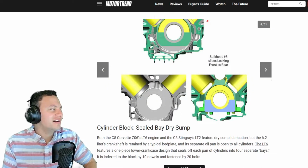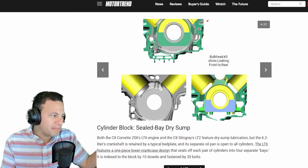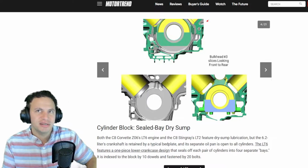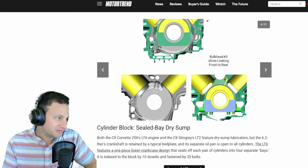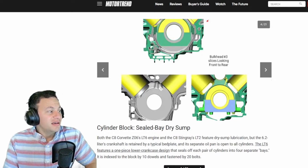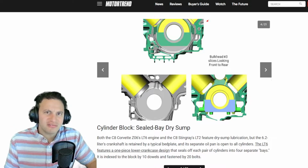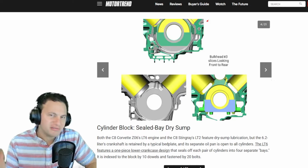I love it. Okay, of course, another block, sealed bay, dry sump. Of course it has a dry sump. It's not like my car, my 4G63 or my other engines that I like, which I'd love to have with a dry sump. This has a dry sump. Of course it's a dry sump. You're literally buying a race car, race technology in that car.